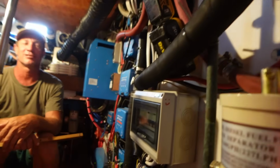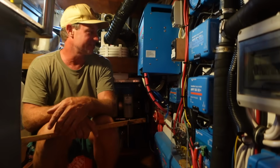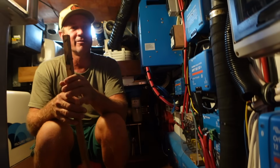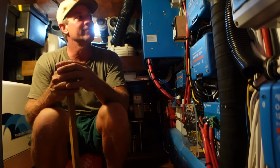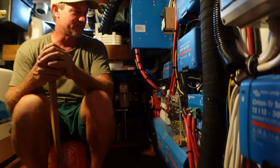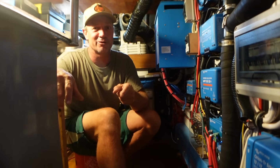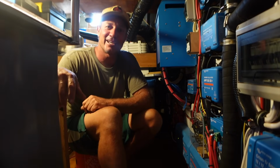So that's the gist of what's going on in here. It's still a work in progress. There's still lots of little changes and upgrades to do in here, but it's very workable and serviceable the way we've got it up until now. And yeah, it won't be long until it's spot on. That's the way I like it. It's a great little engine bay, but for now, let's get out of this room and get up on deck and give you a look around up top.